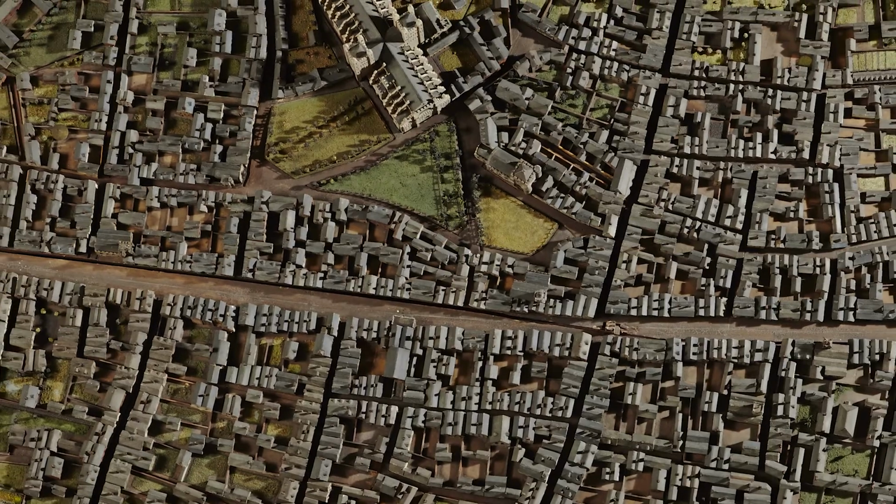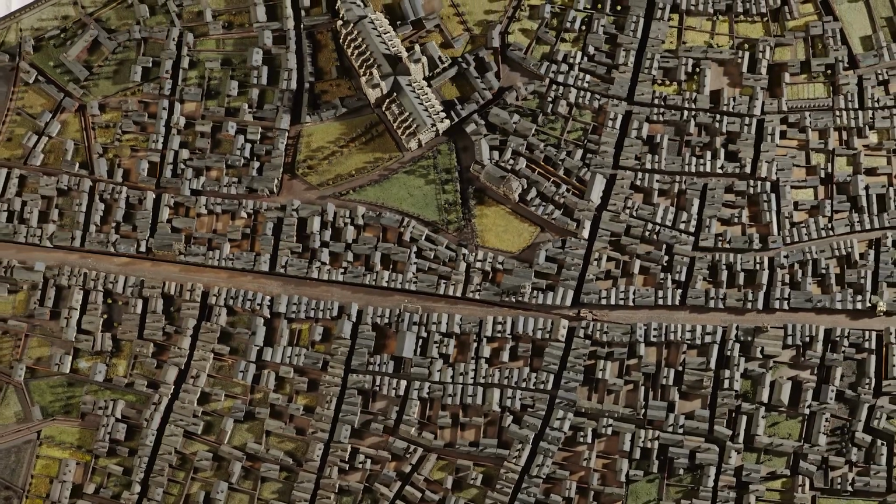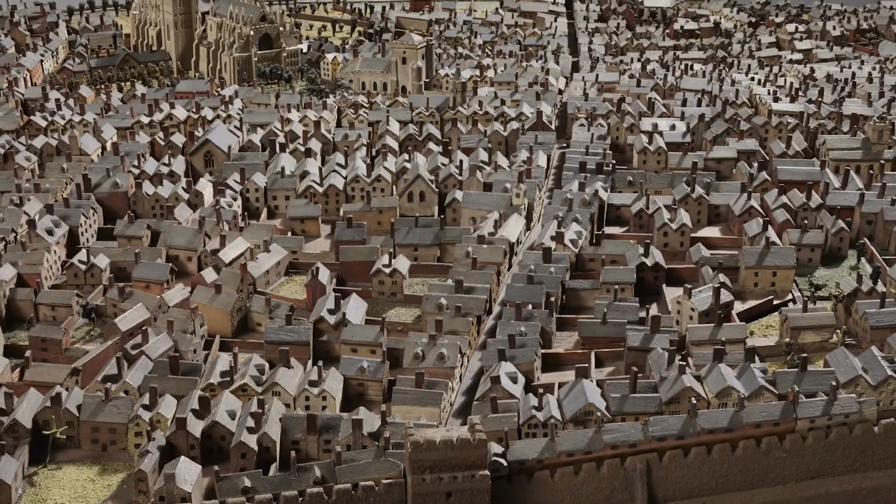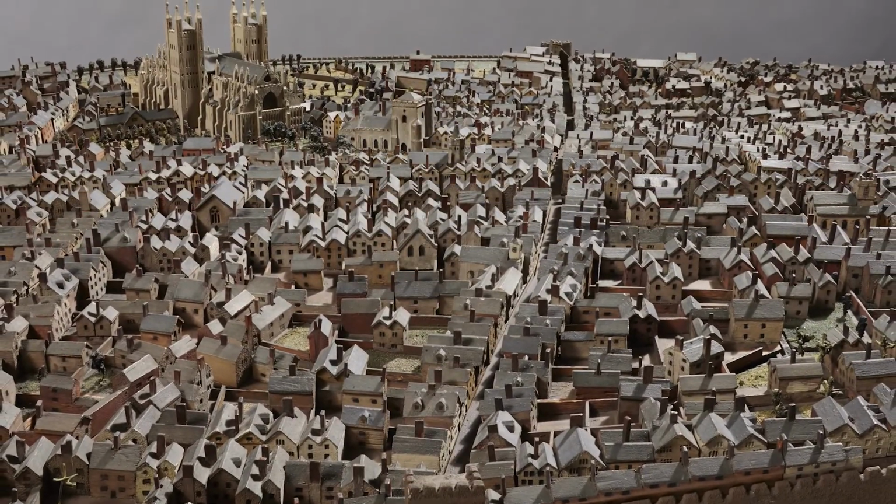I first saw the Hedgeland model when I was at school, probably around age 10, which would have been the mid-90s. I loved it then. It was like the biggest Lego kit you'd ever seen to a small child.